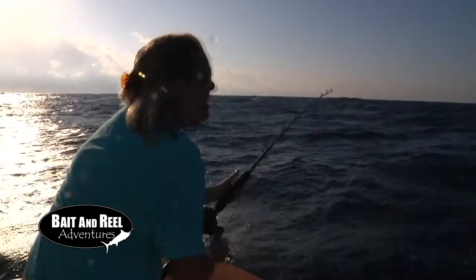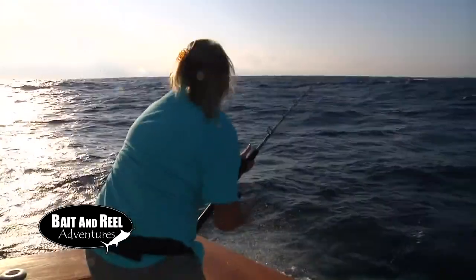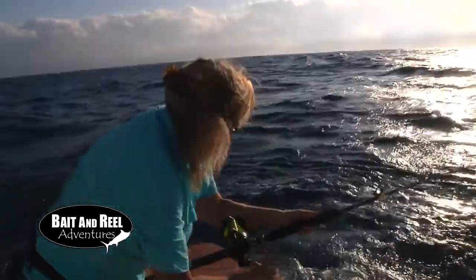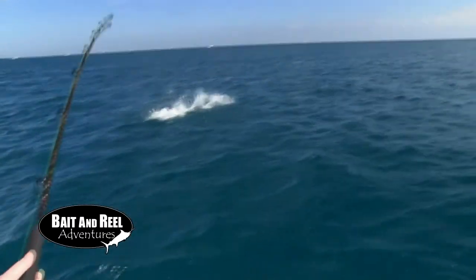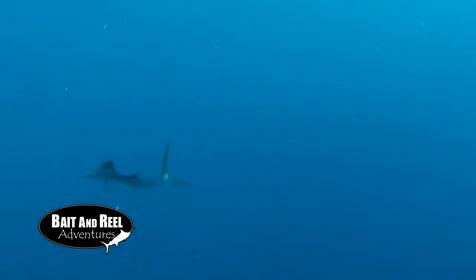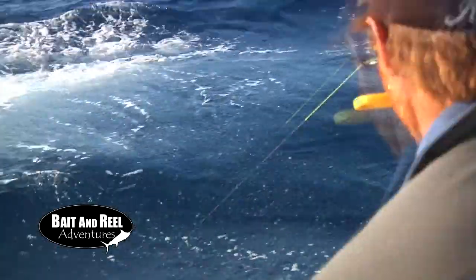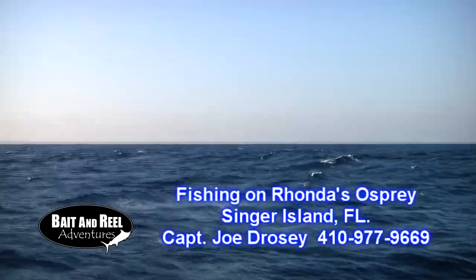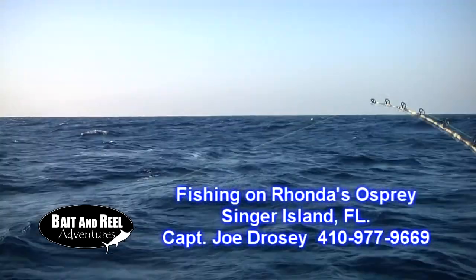And there's some slack in the line. We're going to reel as fast as we can. Pull up just a little bit. Wind down as fast as we can. Coaxing him on up to the surface. There he goes. Woo! Lead her up. Needs a catch. There he goes. Take a little more line, which means we have to catch again.